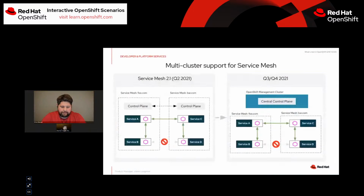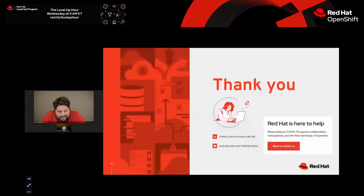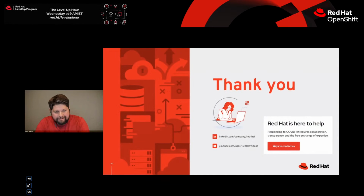Right. Well, thanks, Ramon. Man, Kata containers right after Kubert, nothing slows you guys down. A machine.